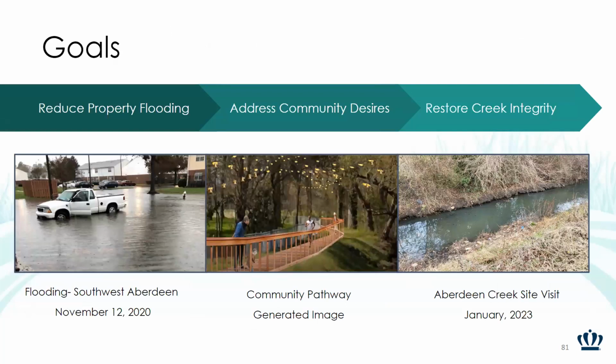So we split our design goals into 3 major goals. And throughout the next few slides, you'll see how we tackled reducing property flooding first and foremost, addressing the community's desires, and restoring the creek integrity and aesthetics.